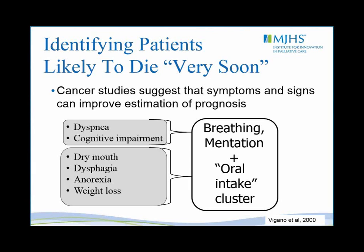One easy way to remember this is that patients who experience progressive worsening in breathing, mentation, and what I've called the oral intake cluster, dry mouth, dysphagia, anorexia, and weight loss: breathing, mentation, and an oral intake cluster. That constellation of symptoms and signs seems highly associated with imminence of death and is relatively easy to follow as patients are under care.